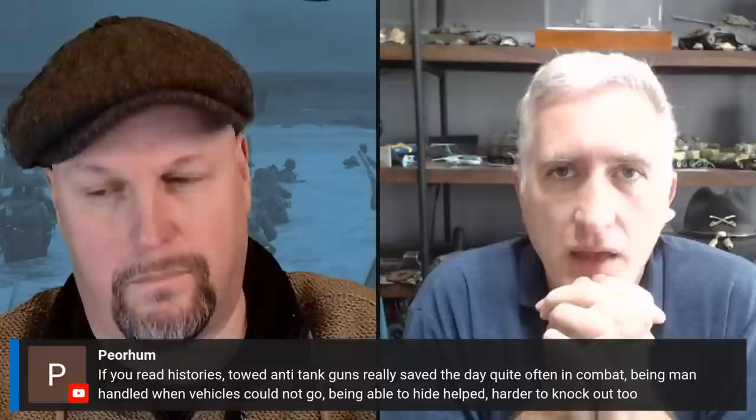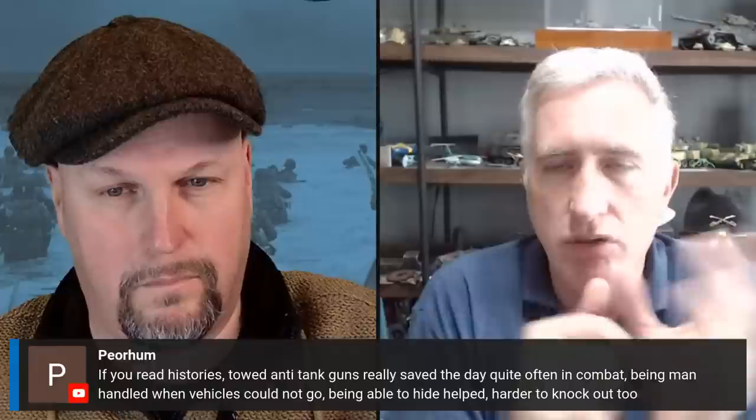The British were on the northern flank, the Americans to their right. The British had towed 17-pounders, the Americans had M10s. And in one of the many German attacks, the entire British anti-tank battalion was lost, and the Americans only lost two M10s because the M10s could just go into reverse and leave, whereas the towed guns that the British had, you know, you couldn't do that. They were wiped out to a man. Which is part of the reason why these towed AT guns went away.